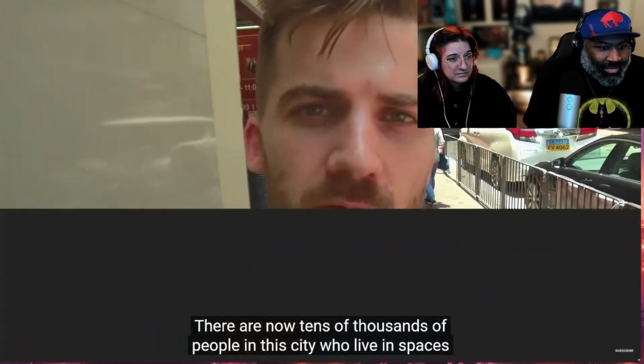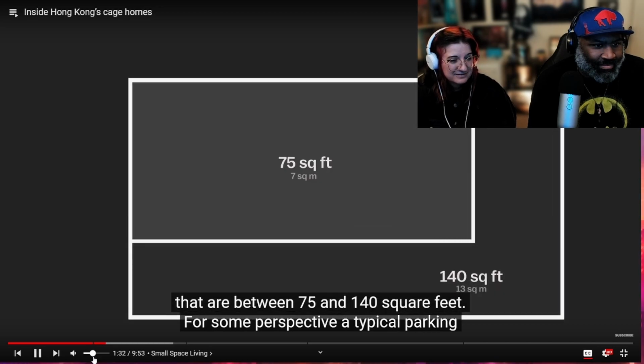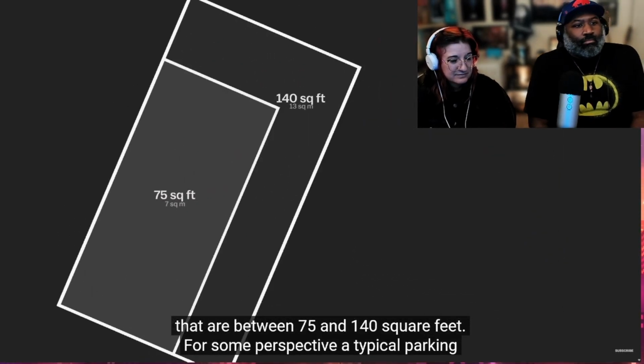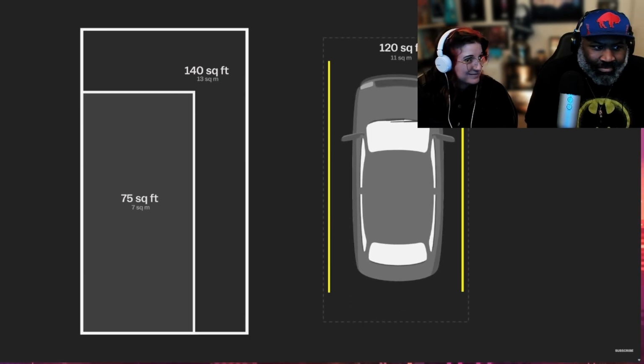People in this city who live in spaces that are between 75 and 140 square feet. For some perspective, a typical parking space in the U.S. is 120 square feet.